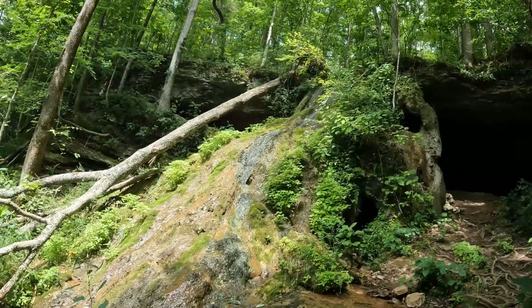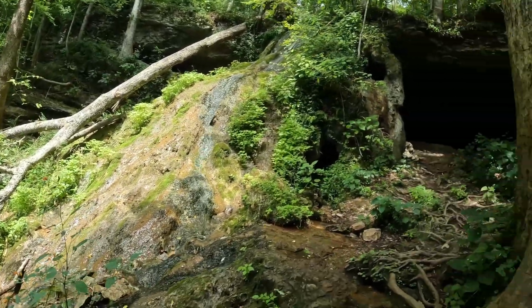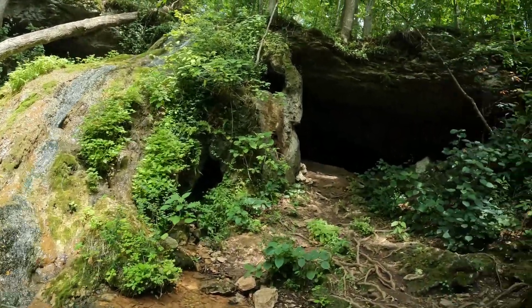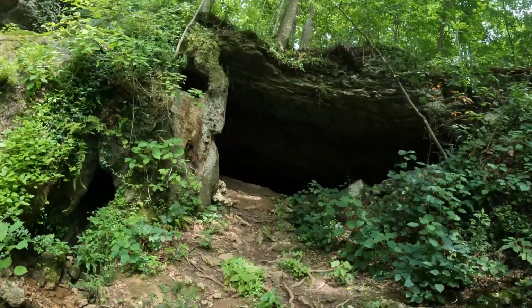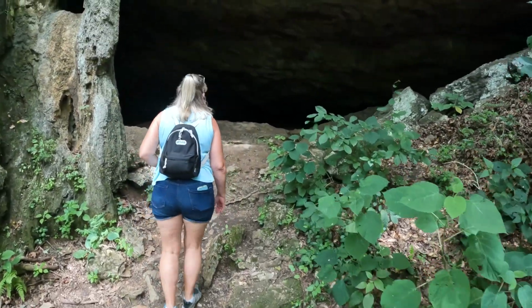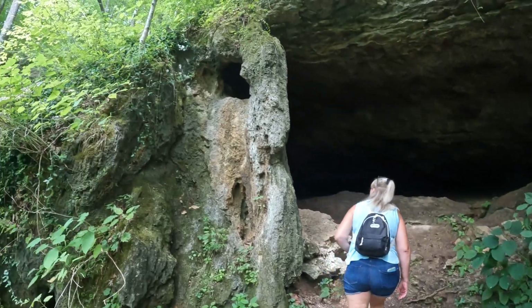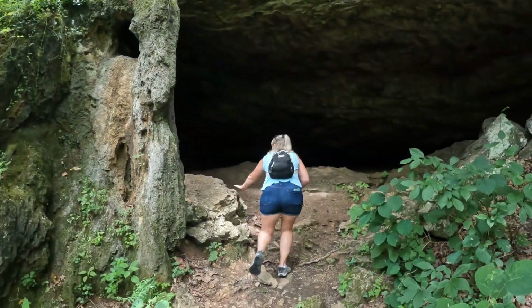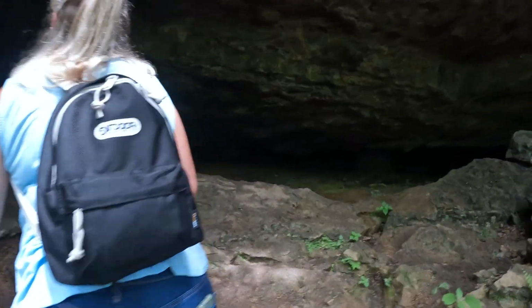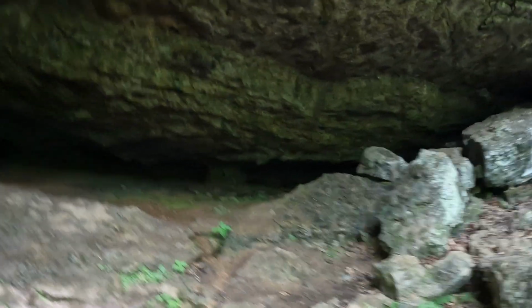I seen this little trickle coming down, and it came up here to a cave. I verified there's no bear in there. And she almost falls. Yeah, did you verify no bats? Wasn't looking for bats.